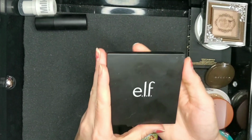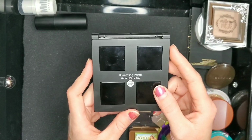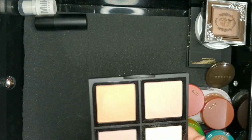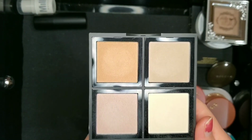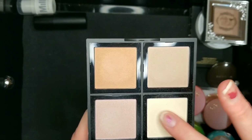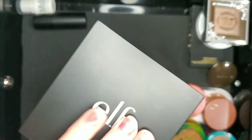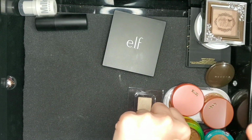So let's get into this palette. This was the first highlighter palette that I purchased. It is by e.l.f. and it's just an illuminating palette. There's a full-size mirror here, so I'm gonna try to keep it out of the camera view. These are extremely beautiful highlighting colors. They are all very creamy and just soft. Let me swatch all of these for you. I really do like these, and I do recommend that you try these out if you can. They are super affordable, super, super pretty.